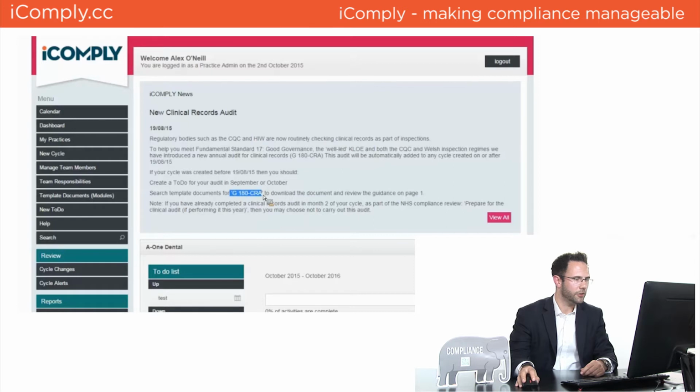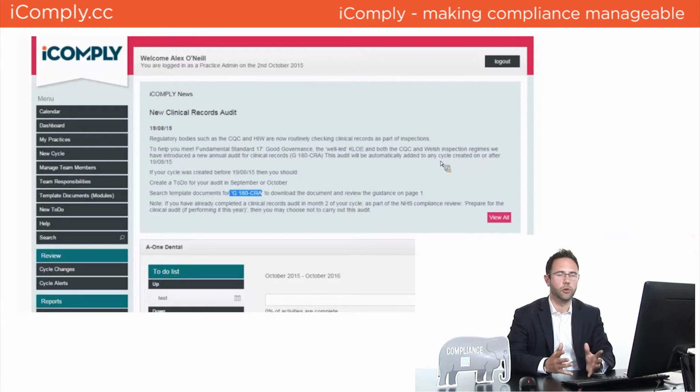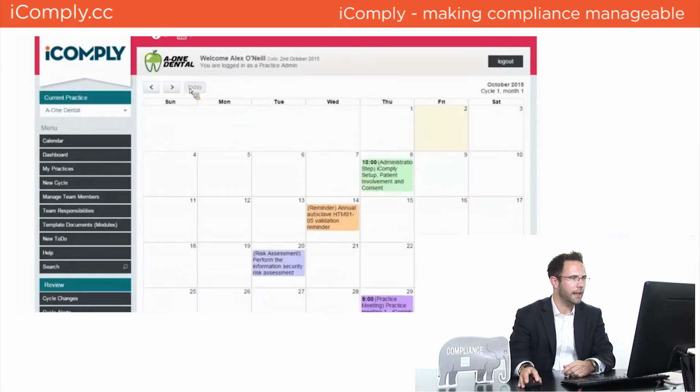So we've said if your cycle was created before the 19th of August, then you've got some steps to follow there, which I won't go through because they're on the screen, but it tells you how to do it and how to create it to go on your compliance report. If you started your cycle after the 19th of August, then it will be on your calendar.